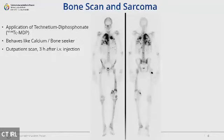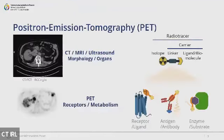And how does this work? How can we use those images? Of course, an osteosarcoma will behave similarly to bone tissue because it originates from bone tissue. It takes up this radioactivity, and then on the scan we can see the bone sarcoma on the lower leg, but we can also see deposits of the bone sarcoma inside the lung that should not be there. On these images, we can see and detect it, and we can guide treatment using the scan results.